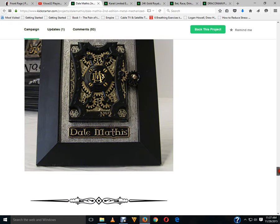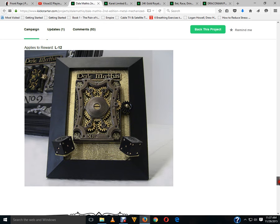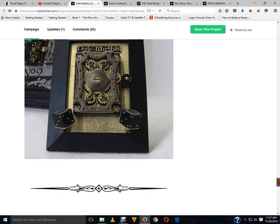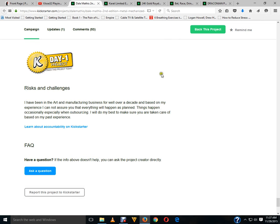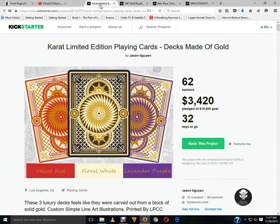I guess it does help that Dale Mathis is some kind of an artist. And that helps. Apparently there's dice as well. All that fun stuff. But it's just way out of my price range. I already got one. I'm happy with it. That's all I want. Moving along.